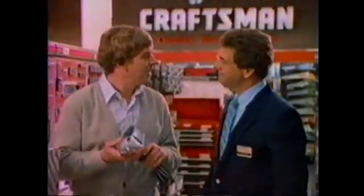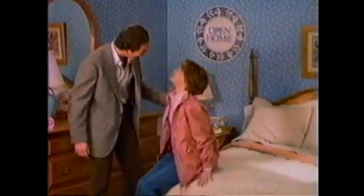Craftsman has the tools for you. There's more for your life. In store for your life.